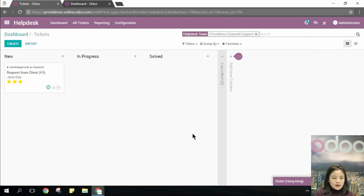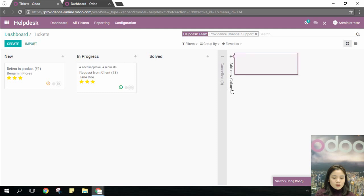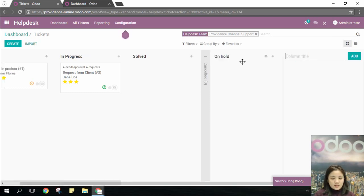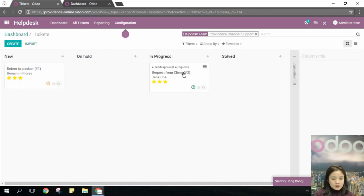Okay. Now as I work on this ticket, I can actually move it to the next stage, which would put it as ticket in progress. But I can also add a new stage. So of course I have to be an admin user to do this still. But let's say lately there's been a recurring issue that has put certain issues or tickets on hold. I can add a stage for that and categorize those requests or issues under that stage.